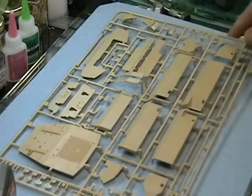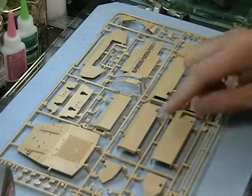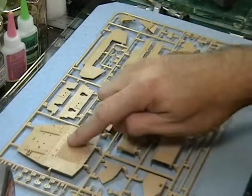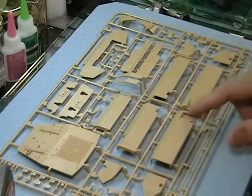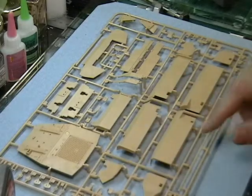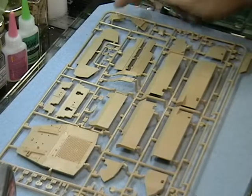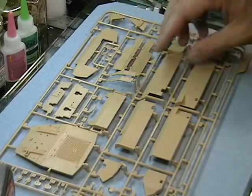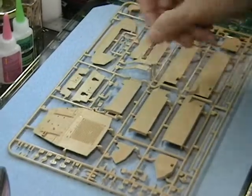All right, we'll start with tree A, and this one has the rear decking for the engine cooling system, and some of the side reactive armor blocks here. Looks like some of the side skirts, some of the corner pieces, quite complex. The way Meng does stuff now, it looks really complicated, but it actually fits really well.